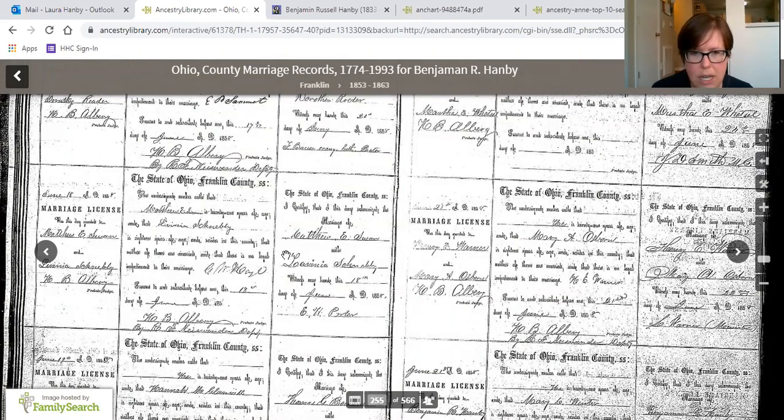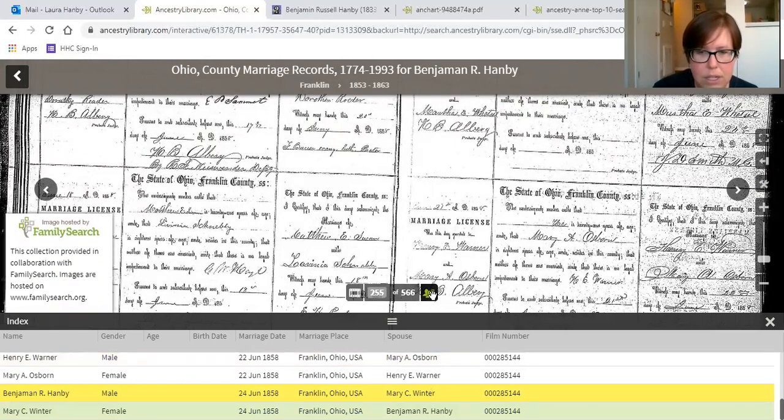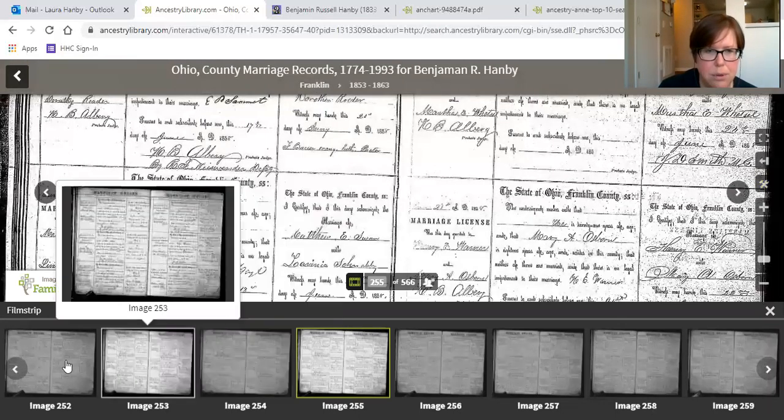One of the cooler options here, as you can see, is that this document has a lot of handwriting on it and it can be hard to read. So you can go down to the people tab, click on that, and it's going to give you a transcription of that information to read and get the correct information from it. You can also hit the film strip button here, and that's going to show you, film strip style, the different pages in this record. This is the whole Ohio County marriage records from between 1774 and 1993, so that's a very long document. It has a lot of pages, but you can get a preview of those different pages.